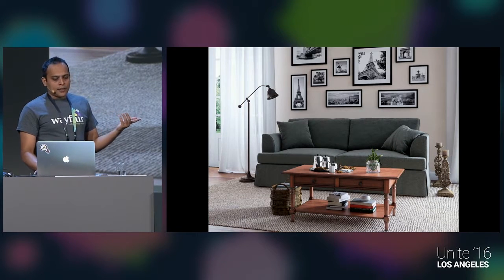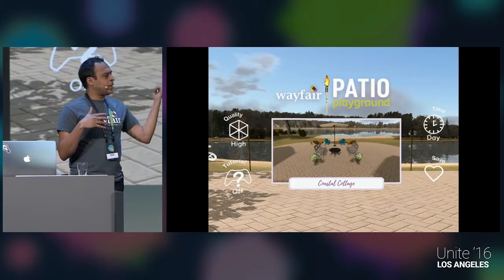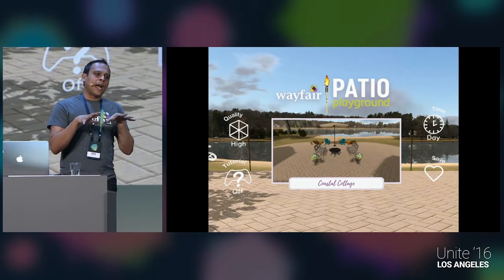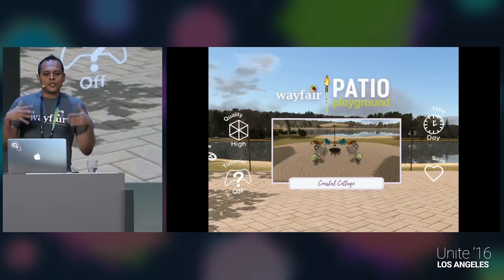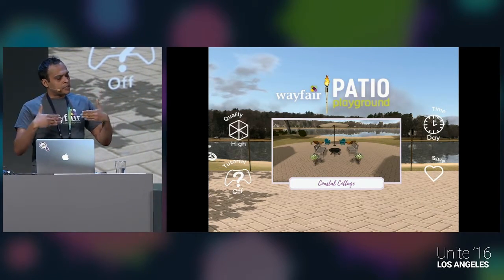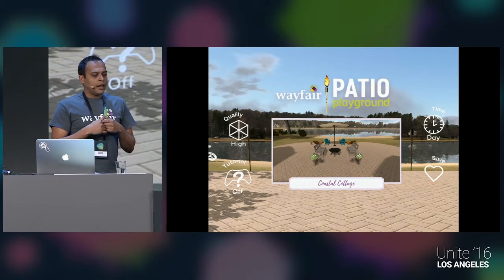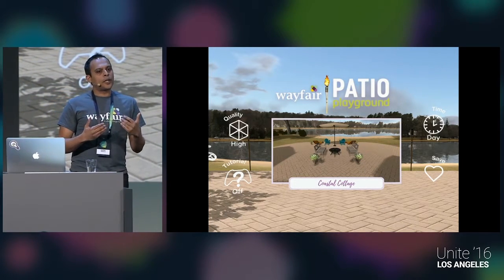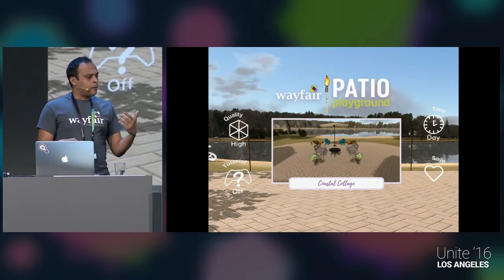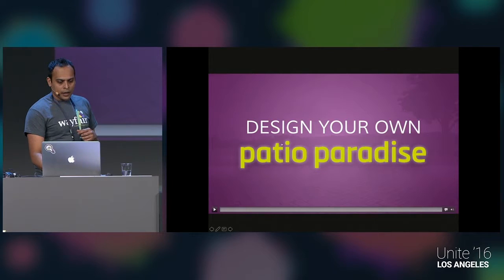But what may pique your interest here is you can imagine an immersive experience where, in this case, you're sitting at a patio and redesigning your entire patio. This is a very immersive experience where we're going to use virtual reality, and we've realized that VR is the new medium. It has a lot of potential to be the next shopping platform for furniture. So I wanted to show you a quick video on patio playground.